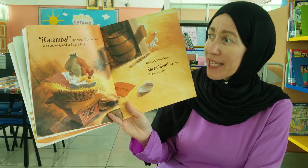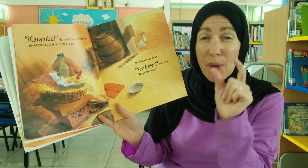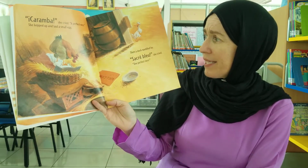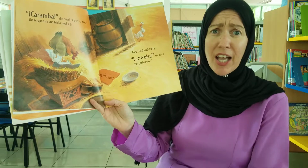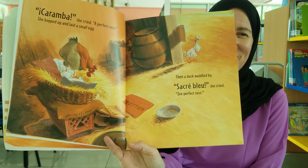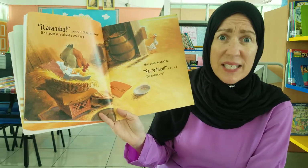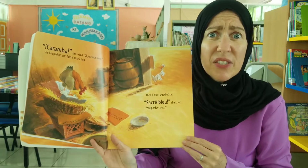Caramba! She cried. A perfect nest! She hopped up and laid a small egg. Then a duck waddled by. Sacre bleu! She cried. The perfect nest! So the chicken, or the hen, speaks Spanish, and the duck speaks French.